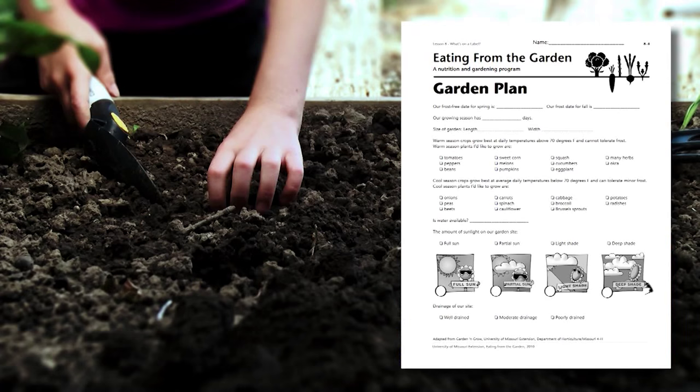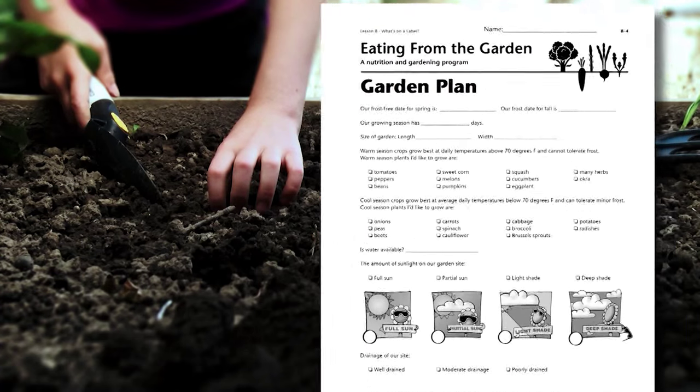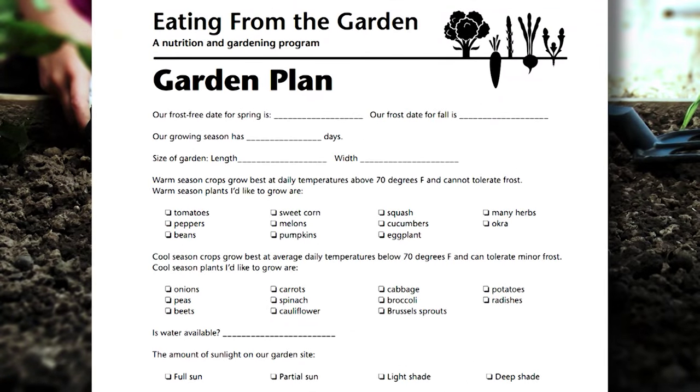When all plans are done, have students copy what they have planned onto the board or a paper. Hand out the garden plan. Other things to consider before picking the seeds are the hardiness zones, the frost-free date for spring, cool and warm season plants, and is water available? We want to make sure the vegetables will grow in our area, so we need to check the seed package to determine the right time to plant seeds.